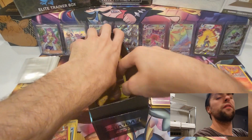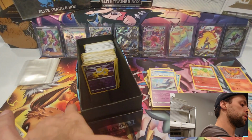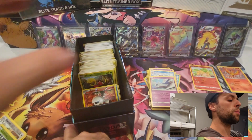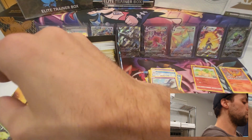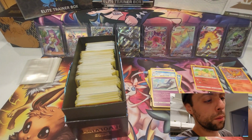But the one thing I definitely realized in selling Pokemon cards is not everybody collects promo cards. Some people just collect chase cards. Some people just collect graded cards. And I understand that you can get promo cards graded, but most people are not looking for promo cards. Unless you're me and you're trying to get a complete set, then I'm always looking for promo cards.